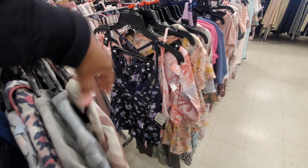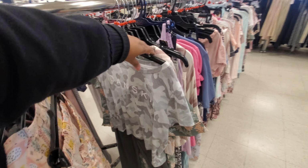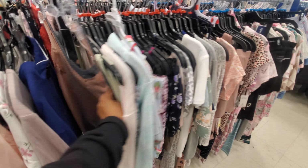Who knew pajamas were so cool to look at? I don't know why, you guys, I've just been wanting to look at pajamas. I don't know why. I think my body's saying you're tired. You are tired.